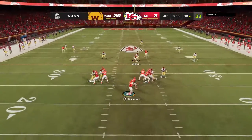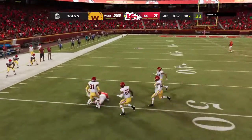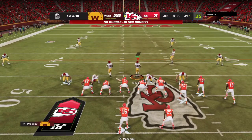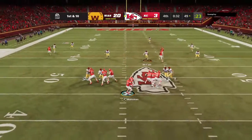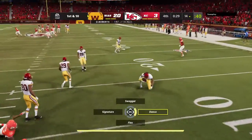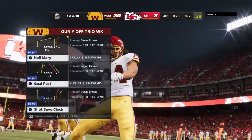They go play action. Now Mahomes. He's got his man. That's Josh Gordon. And he will have a Chiefs first down as they're able to get the third down conversion. A good pickup there, 21 yards. Taking a deep shot here for Hardman. And now here is another interception. Picked off at the 13.